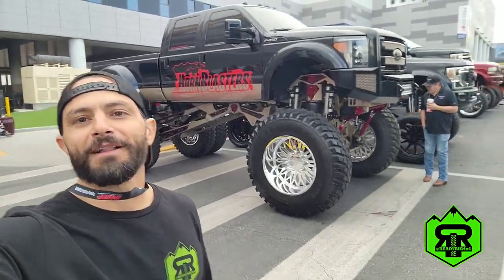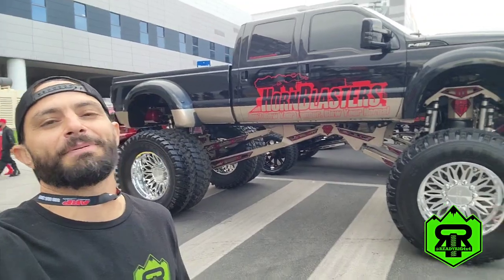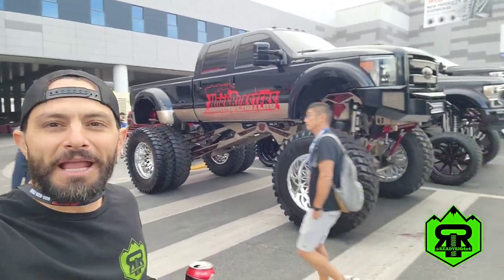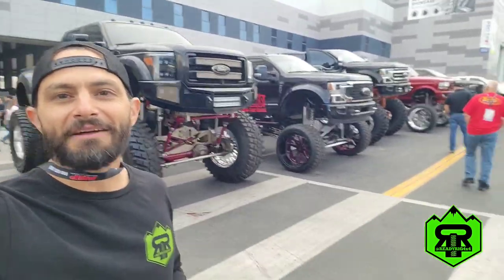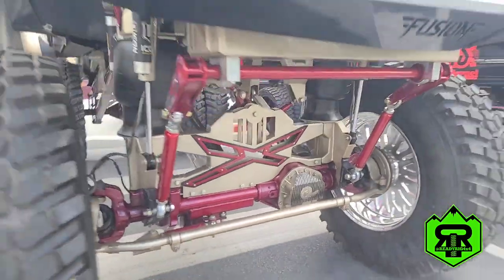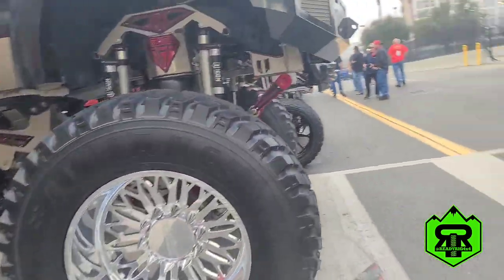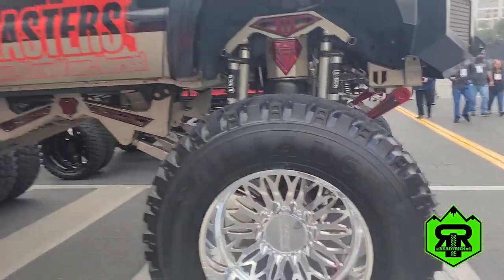All right, I make fun of a lot of these trucks that are just a little too crazy, but you do have to respect the engineering and the fabrication of all of this. Now, all these trucks, they're probably never gonna see a dirt road in their life, but this one's pretty cool, so let's check it out. Huge 4-inch tube Dana 60 up front. That's pretty dope. Enormous, let's see what size tires these are.